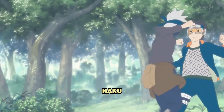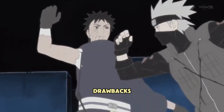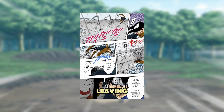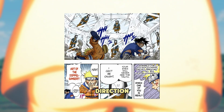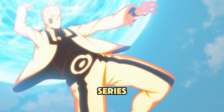Now, in the case of Haku, who doesn't possess Sharingan, he uses the mirrors to compensate for the drawbacks. Instead of just running up and down in a straight line, leaving a lot of room for predicting his path, he uses mirrors to hide which direction he's actually attacking from. And that's consistent throughout the series.